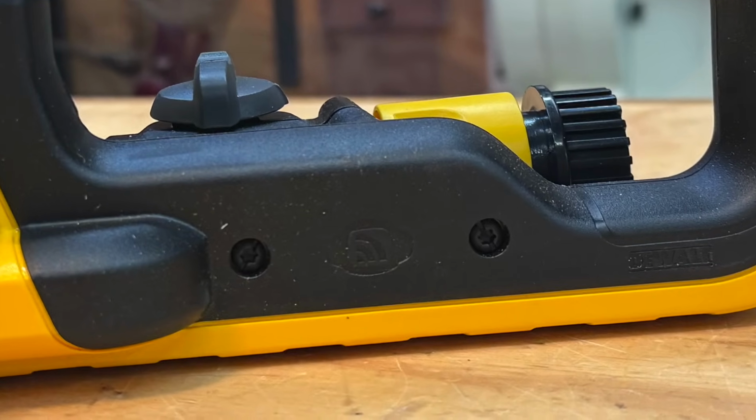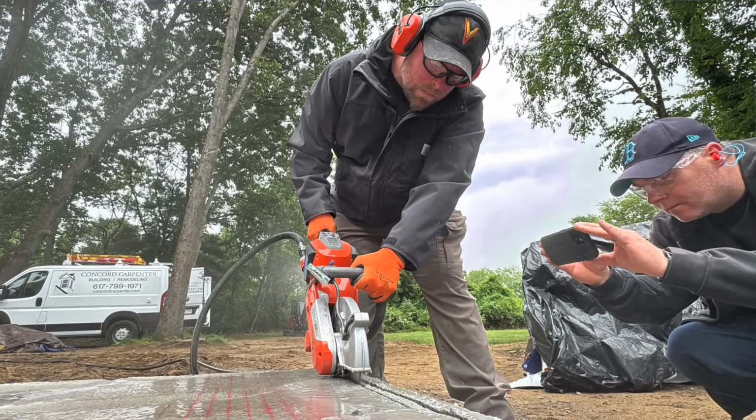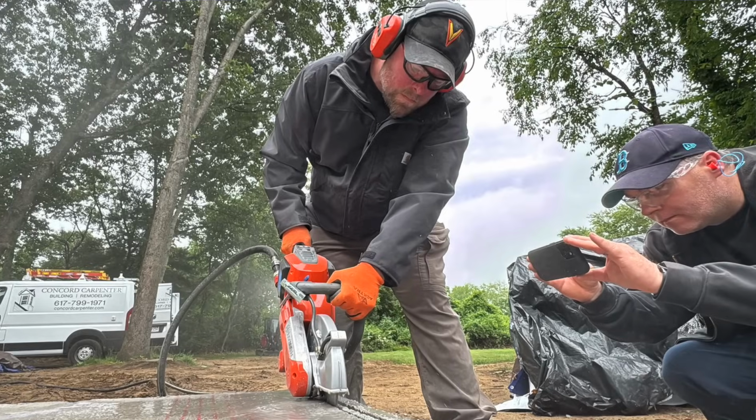Anti-kickback safety feature. Only one tool had it, the Husqvarna, which they call the X-Halt feature. Anytime you really start to bog down and it's going to kick back on you, it actually shuts the tool down. You need to reset your cut. Really nice feature. That was pretty simple to do.